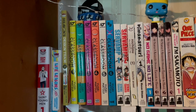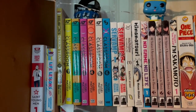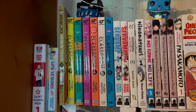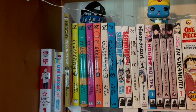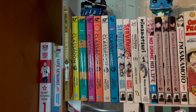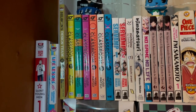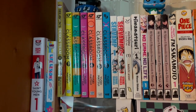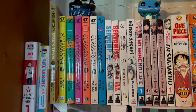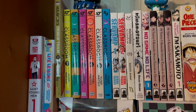Here we have books 1 through 6 of Assassination Classroom. My friend actually gave me 1 through 5, and I quite enjoyed Assassination Classroom when I read it online, so I was like, alright, challenge accepted. I'll get the rest of the manga. And so far, I've gotten this far. It's not one of my highest priorities to gather, and it kind of bums me out that I couldn't just get the box set, but I'll get there eventually.